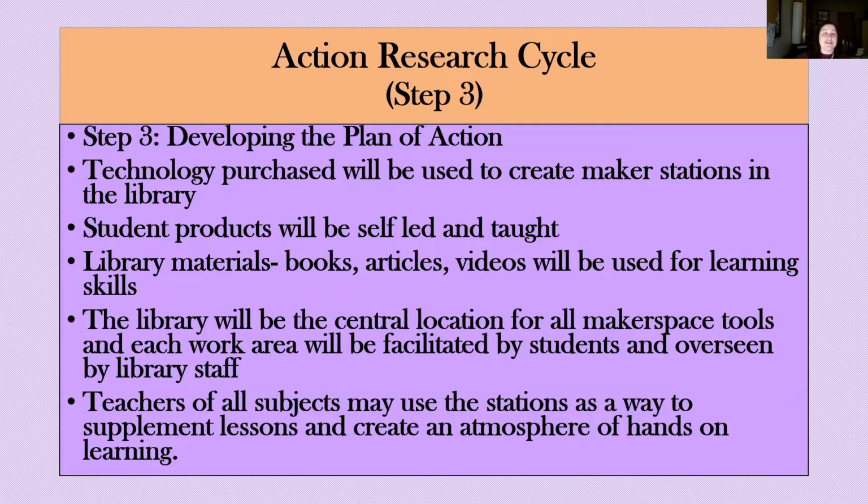We are hoping that our strategy, the technologies that we purchased, will be used in various maker stations around the library. We have a central focus at each table, but the students have the freedom to create any number of products, only limited by their creativity. We will have our maker stations paired with library resources, such as library books, how-to books, and articles that we can find.